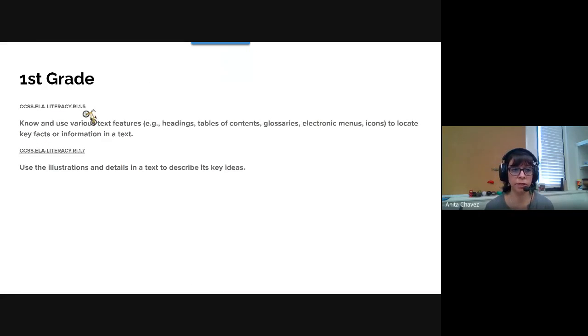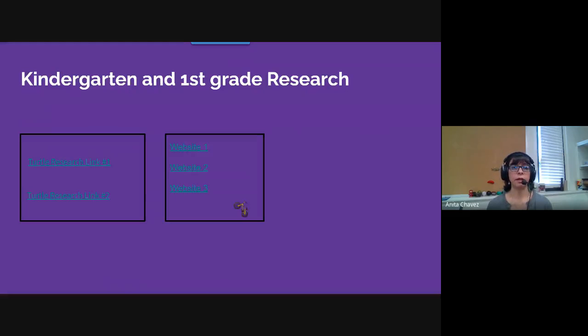So it's the same standard, but now it changes to know and use various text features, such as headings, table of contents, glossaries, electronic menus, and icons to locate key facts or information in a text. As before, it was just recognizing the cover, back cover, things like that. And this one changed to use the illustrations and details in a text to describe its key ideas.